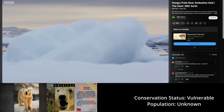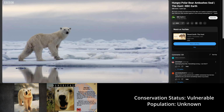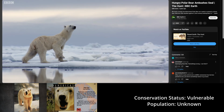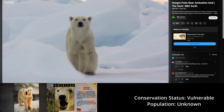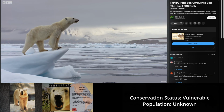With webbed paws, a streamlined body, and powerful muscles, these bears are superb swimmers. A polar bear often waits by a seal hole in the ice, and when a seal surfaces to breathe, the bear strikes with a single, powerful swat. A polar bear's black skin absorbs the sun's rays, while the hollow hairs in its white coat trap heat, keeping the bear warm in its icy habitat.